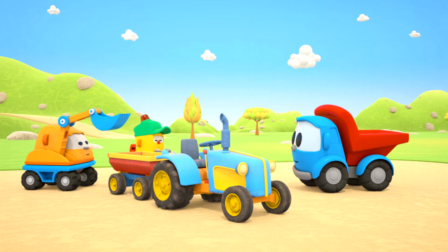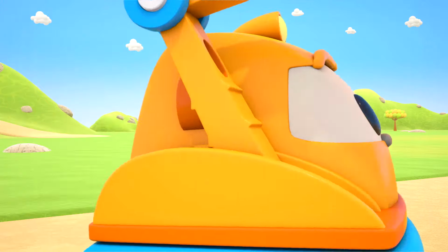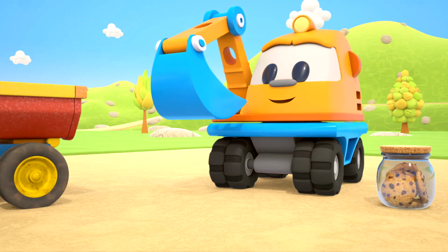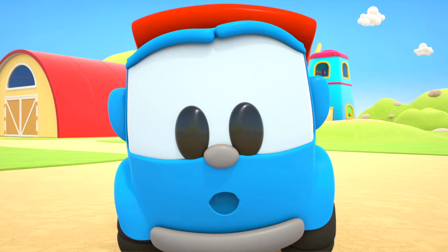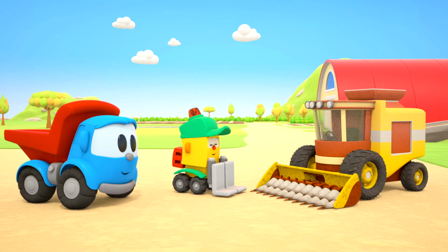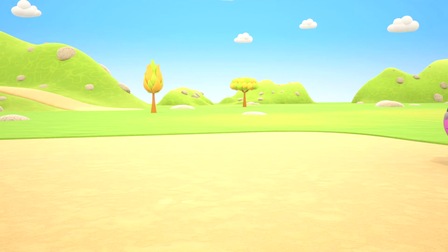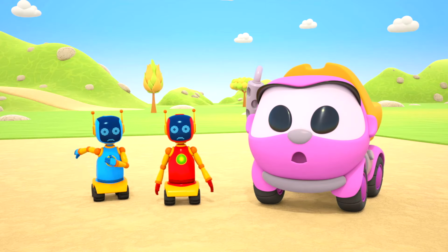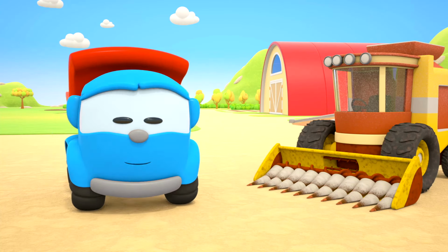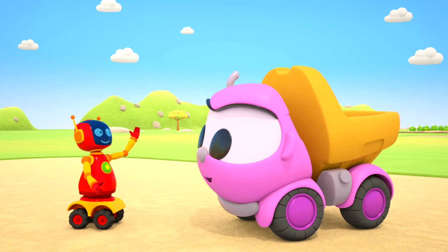Hello. What are you doing? We're checking the farm vehicles. And collecting leaves. The combine harvester is getting rusty. Huh? Then we'll build a really big garage. Hooray! Robots, you've got to take the farm vehicles away.